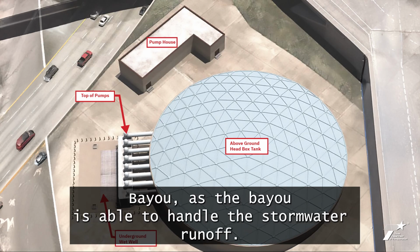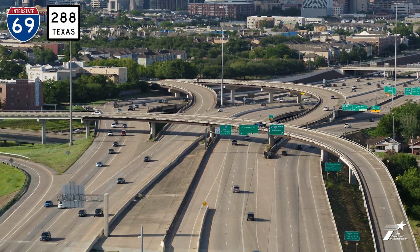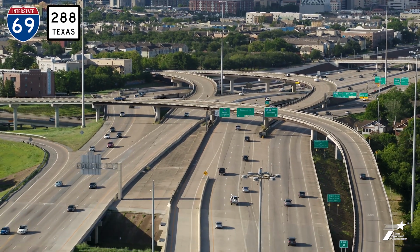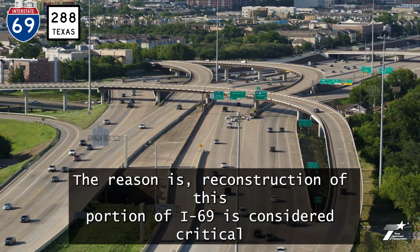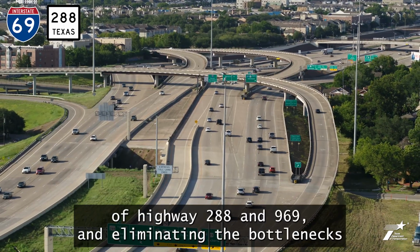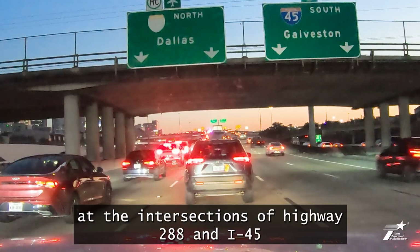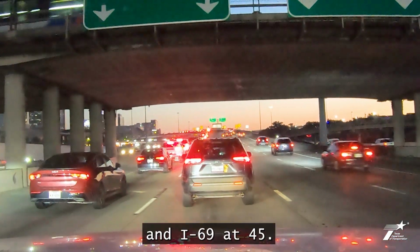Some may ask why a project designed to reconstruct I-45 has a significant redesign of Highway 69 contained in it. The reason is the construction of this portion of I-69 is considered critical for improving the flow of traffic along the parallel sections of Highway 288 and I-69 and eliminating the bottlenecks at the intersections of Highway 288 and I-45 and I-69 at 45.